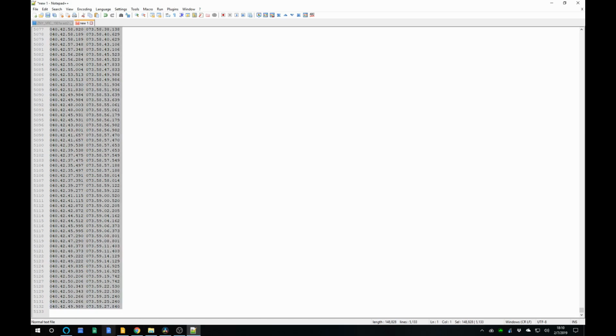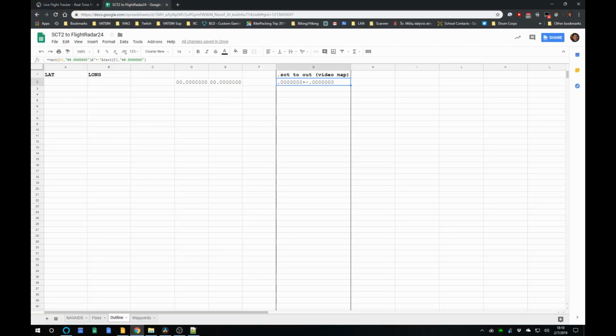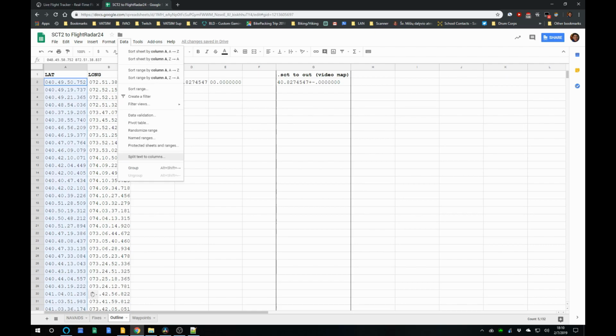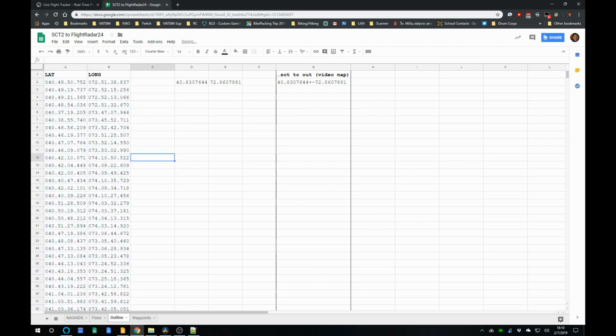Let's go back to our spreadsheet. I'm going to paste it in the first column there. Remember, everything is in column A. We need to parse that to column A, column B. So we're going to split text to columns, data, split text to columns. There it is.